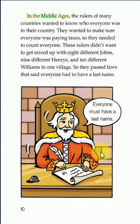In the Middle Ages, the rulers of many countries wanted to know who everyone was in their country. They wanted to make sure everyone was paying taxes, so they needed to count everyone. These rulers didn't want to get mixed up with 8 different Johns, 9 different Henrys, and 10 different Williams in one village, so they passed laws that said everyone had to have a last name.